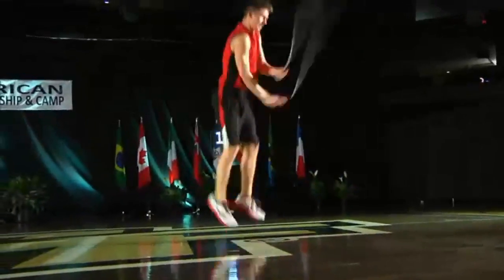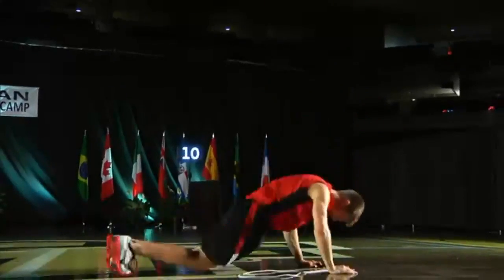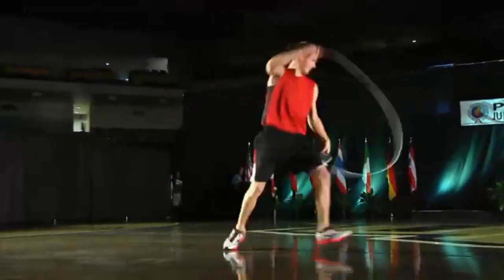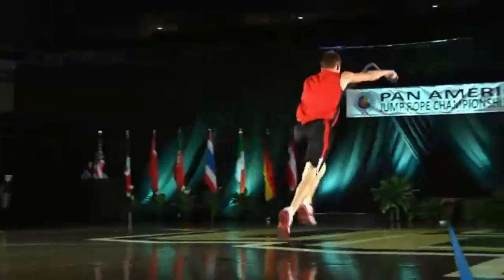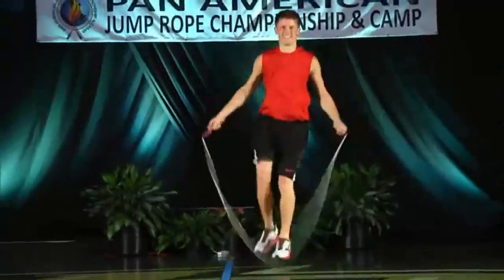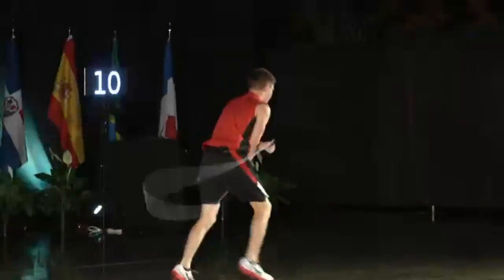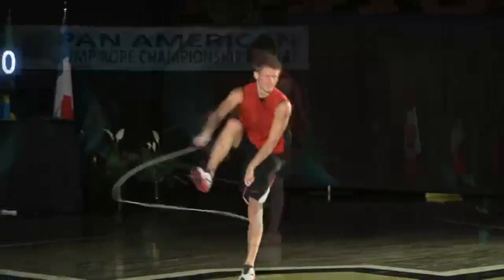With a round-off Arabian. Straight into quadruple multiple unders and into his power. Did a black moon. Round off back tuck, crisscross, but didn't quite land that. Had a mistake on the landing. He has lots of acrobatic skills in his routine.